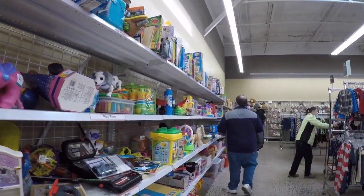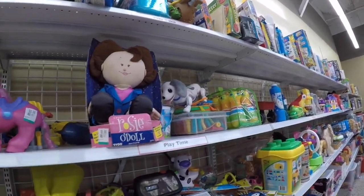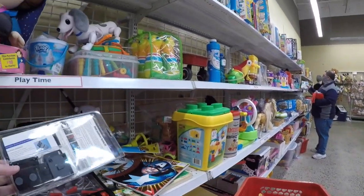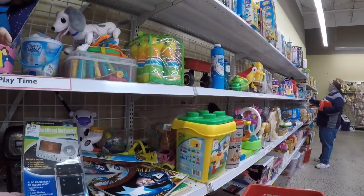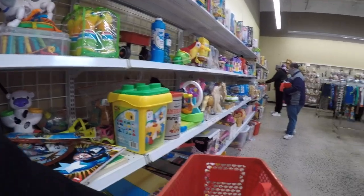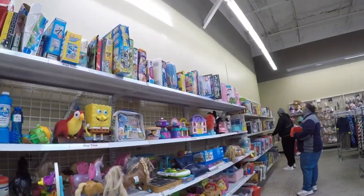There was a plastic toy gun scope up there, so I was taking a look at that. There's a Rosie O'Donnell doll. Where else are you going to find stuff like that? I never would have thought there was a Rosie O'Donnell doll out there at all. There's an odd little mount there for a Sirius radio. I figured I would take a look at it.